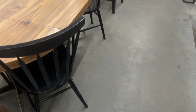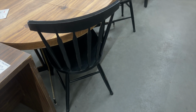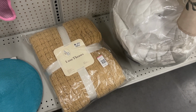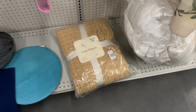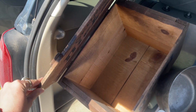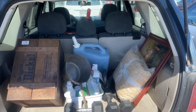These might work for dining chairs if I painted them, but I'm worried they'll be a little bit big. That table is so small. This blanket is brand new, $17.99, originally $30. I don't even think I noticed in the thrift store that this opens, so stoked on that. Not at all what I was looking for, but the thrift delivers what it wants to deliver.